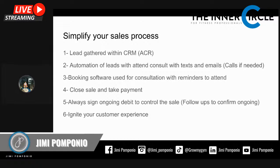When I was growing my gyms many years ago, I used to pride myself on making like 100 calls a day, which you no longer have to do. You don't have to be pounding the phones every single day, following up with people and losing a ton of time, because there are new systems out there that make this easier, which is why most of our clients in our program use ACR. But I want you to make sure that you have a simple sales system. So the first thing, you have to have a sales CRM that tracks all the data, the name, the email, phone numbers, the offers, and things like that.